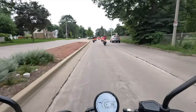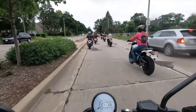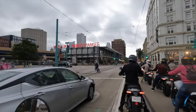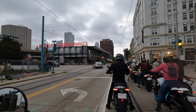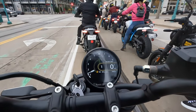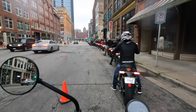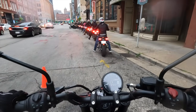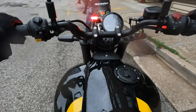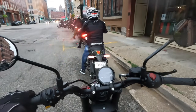Of course, you might notice too, I'm running out of fuel. I hope we're not too far from the hotel, from the headquarters, back in the Third Ward. Almost there. I think I'm gonna make it. Been a great day on a great bike though. I think Royal Enfield has a hit with this one. Great performer for a 450 single. That's for sure.